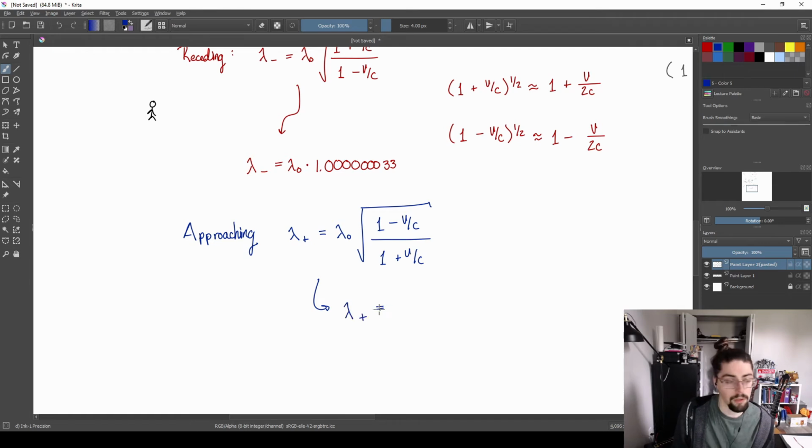Lambda plus should be something like, let me do the lambda naught, times 0.9999997. So 7 nines, then a 7. A very slight difference, again. But a little bit of a difference. And those are our two shifts.